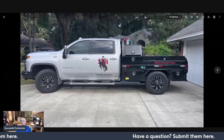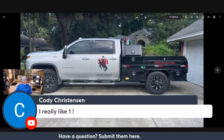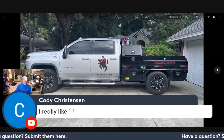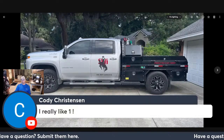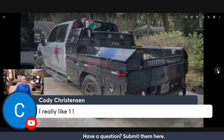Just so you know, Cody Christensen says he really likes 1. So the orange, I thought the orange was pretty popping. I mean, Joe Everest, I don't know if Joe's still in here, but I'm just going to say Joe's definitely going to be in camp 1. But I like the black and orange. That's just sexy. There's something sexy about it. So we'll do something on that.